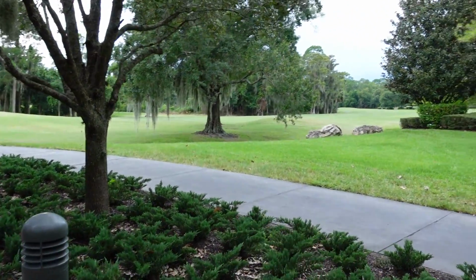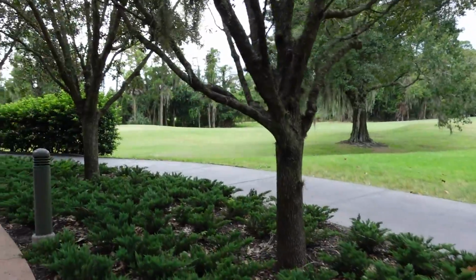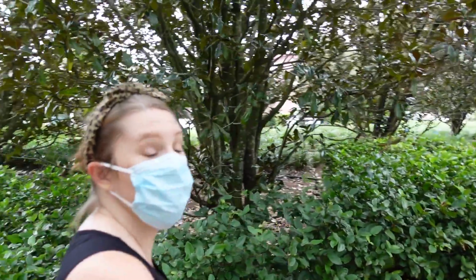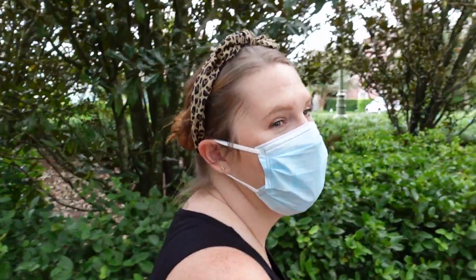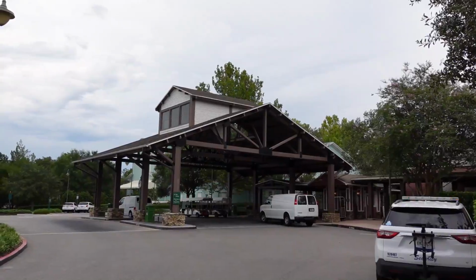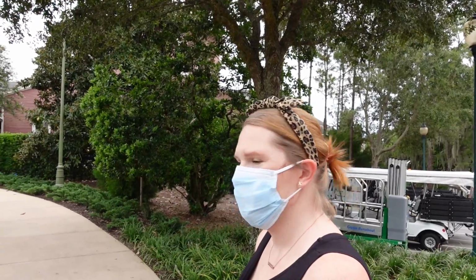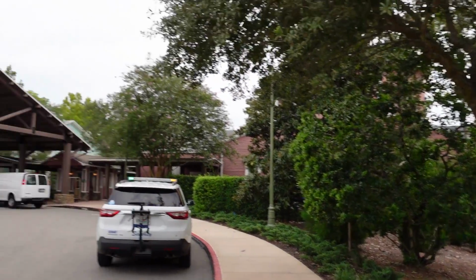The gray sidewalk is actually for golfers, and the pink sidewalk is for people staying at the resort. And the thunder is for everyone. This is the porte cochere of Saratoga Springs. You love that word. Porte cochere.